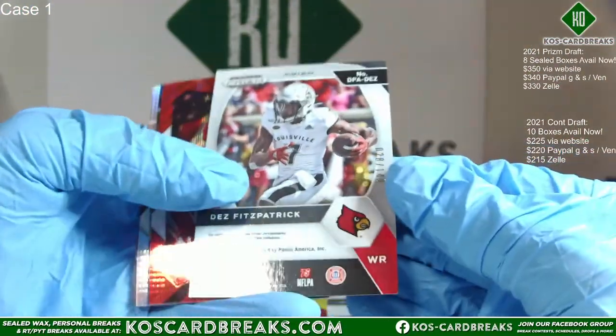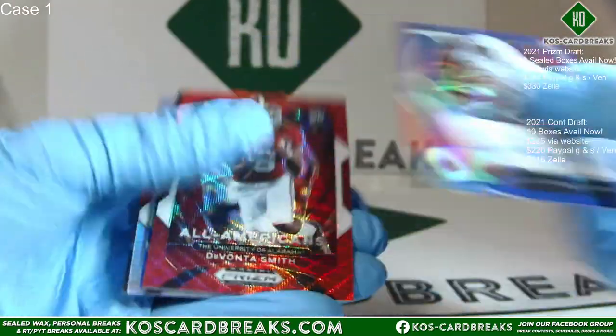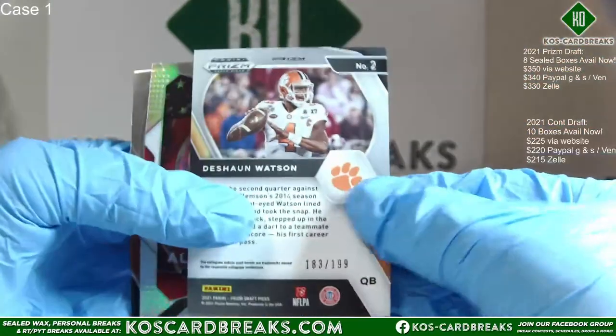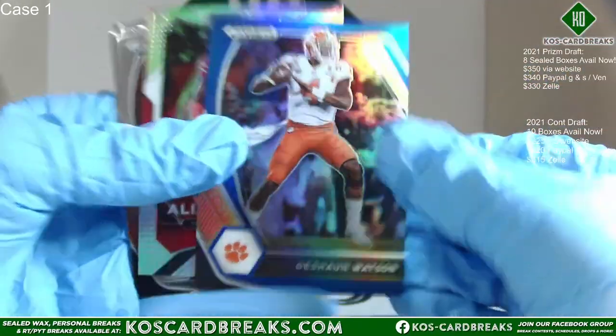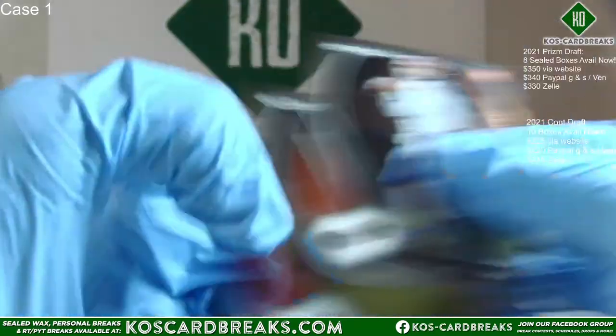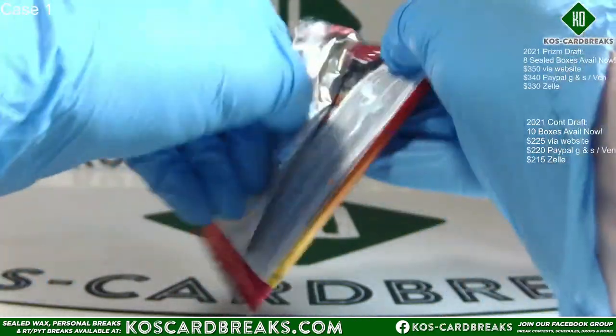Dez Fitzpatrick, 28 of 149, blue parallel auto. Devonta Smith, Red Wave, and Deshaun Watson, 183 of 199, not the Clemson QB we're looking for here. Sean Wade, Silver, Kyle Trask, and an Elijah Moore. Somebody's looking for him, though. That's the thing about player breaks. Somebody's always looking for that player.